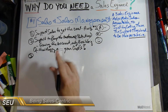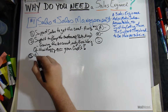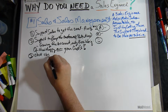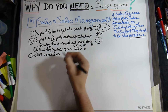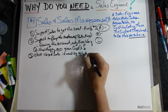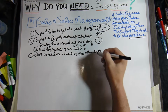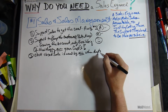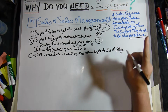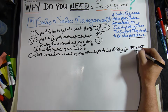The third aspect, and this is what happens when you become sales-centric. You look at things differently. The whole company that is customer-facing should understand that each closed sale, they signed on the dotted line, is used by all other departments, and I'm saying other meaning, I guess sales you'd consider the primary that got them the sale, to set the stage. Now, I've hinted at this earlier, twice. For what? The next deal.